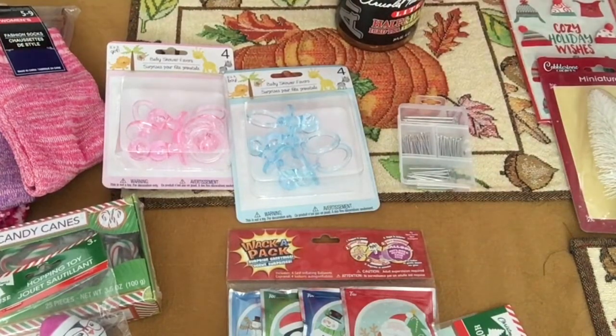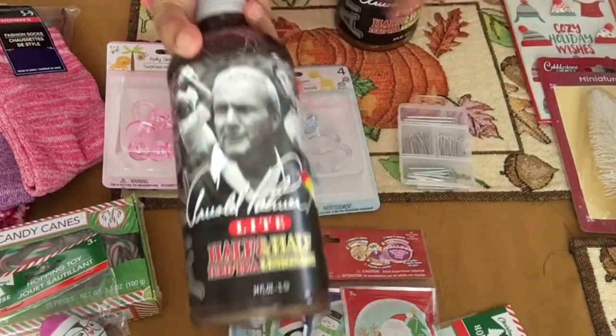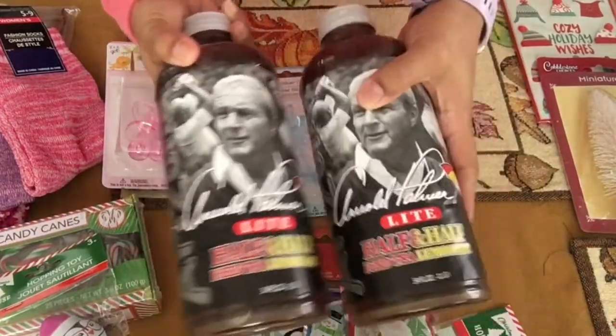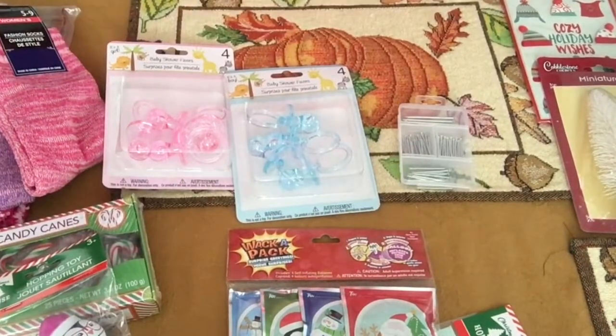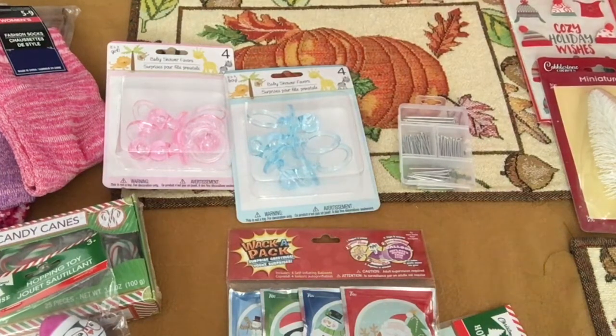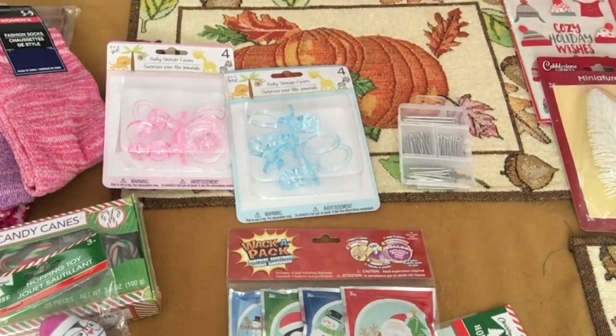Again, in the kitchen. Of course, I hauled 2 of my half and half. I love, love, love this tea. Half lemonade, half iced tea. Okay, the last bag. Sorry for the noise.